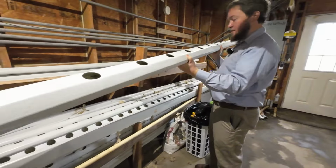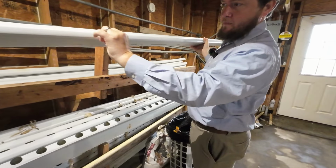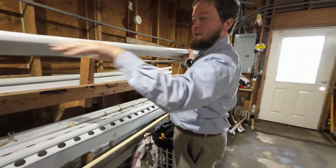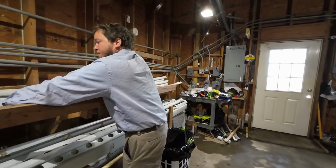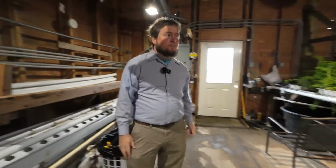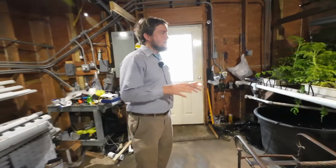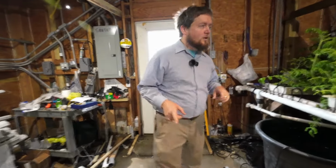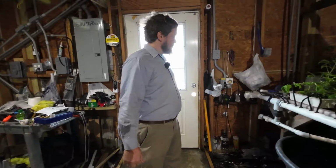So the purpose is it has a tiny amount of water in the bottom that runs down, and then it flows over the roots, and this allows for a higher amount of aeration to the roots and faster growth. Okay. Generally speaking, hydroponics can grow twice as fast as in the ground with about half the space. Okay. That's a broad generalization.